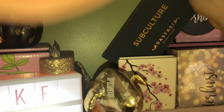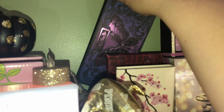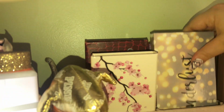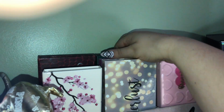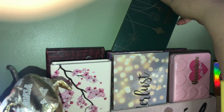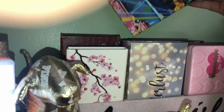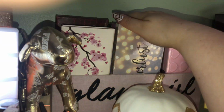And actually this one is the Anastasia Subculture. I found it at TJ Maxx recently. It's another Cargo one. Here's some Kat Von D. Move this out of the way. And then over here, just all Cargo palettes. I've got the Wanderlust, the Getaway palette. Let's see if I can get them out. This is the Emerald City, I think, palette. And then I have this one, which one is this? The Shanghai Nights palette. I think all of the Cargo palettes I found at either Ross or TJ Maxx for really cheap.